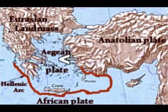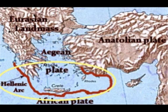Firstly, the Aegean plate is being slowly pushed under the African plate, drowning the Aegean islands at the rate of a few millimeters per year. Secondly, it has created an area of tectonic instability known as the Hellenic Arc, which runs from the western Peloponnese, south of Crete, and then into Rhodes and western Anatolia.